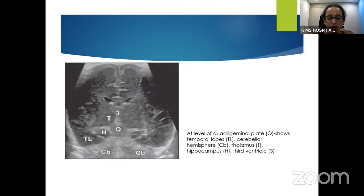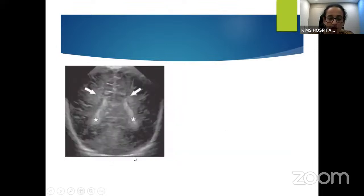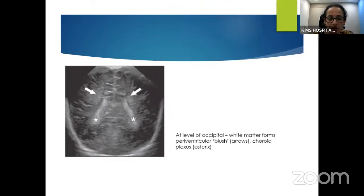So this is at the level of the quadrigeminal plate, which shows both the temporal lobes. These are the temporal lobes, thalamus, hippocampus, and this is the quadrigeminal plate. In the back, you will see the cerebellar hemisphere. What is this one bright area? This is the choroid plexus. Bilaterally, the asterisk-marked one is the choroid plexus, and behind that there will be the occipital lobes.